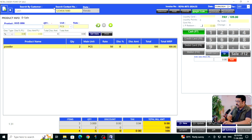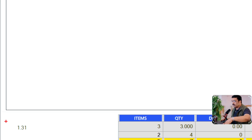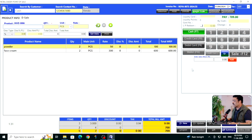And again, face cream. Enter, quantity is 2 pieces, price is 300 rupees, enter. See, both these items came here. So in the subtotal, you will see both: the direct sale product total and the sale product total, both we can see over here. And the margin we can see over here for those products which are already in the inventory. So the total amount is displayed over here, 709.